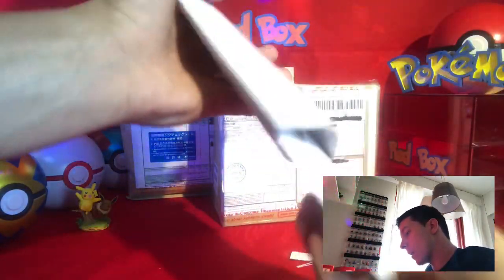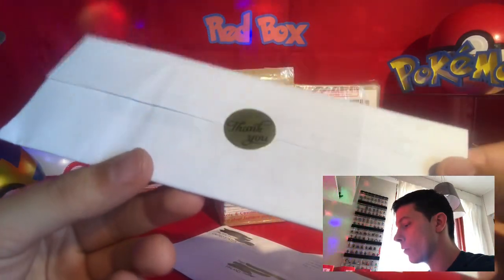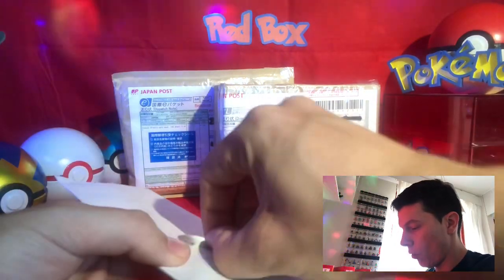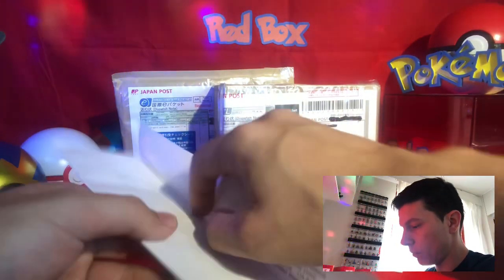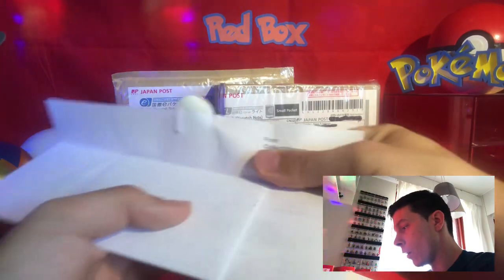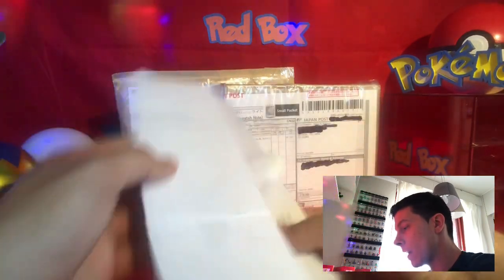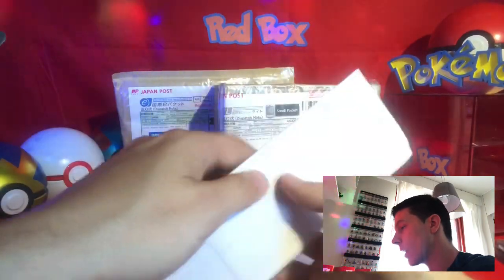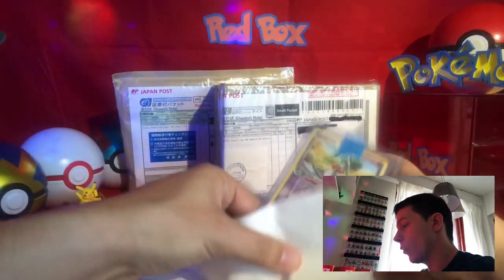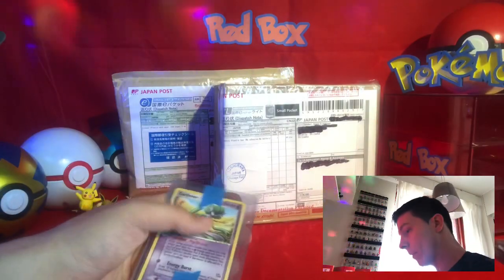Come out, come out. Oh, look, another nice touch. Thank you. A thank you seal on our letter. We open it as so. And this is from Collectible Produce. I won't give the address, but it does say here Collectible Produce. So check out this company or this person, because they might have something you have been looking for.